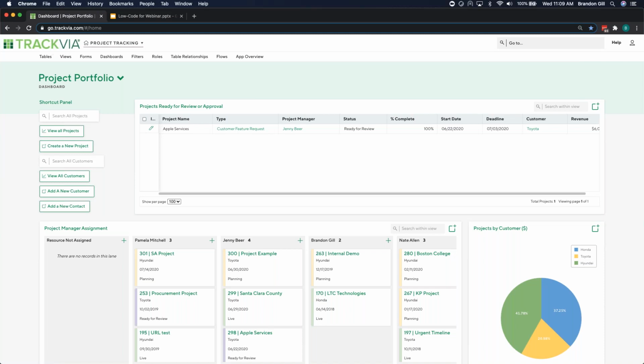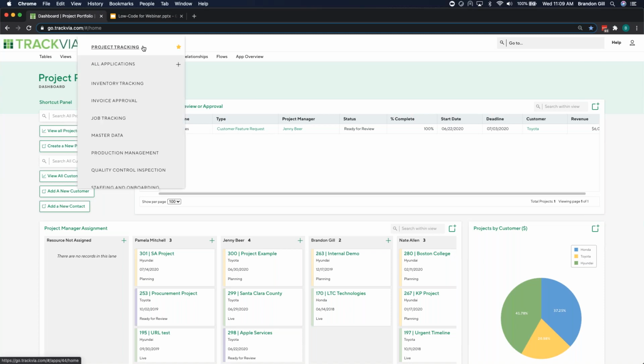Right next to that, you'll see that I'm currently in that application, as I mentioned, that is called Project Tracking. But what I always like to do for folks is hit this drop down just so you can see all of the different applications that I have in this particular account of TrackVia. And again, these are demonstration applications that we use to showcase common use cases we hear building with the tools of TrackVia. So we've got things like invoice approval, inventory tracking, quality control, asset tracking.